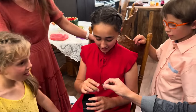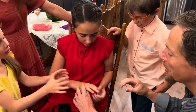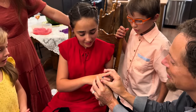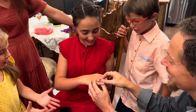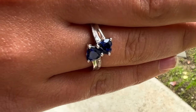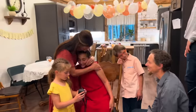Now, let me see if it fits your finger. Right hand. Yes, I need this one with the ring finger. Right there, this is your ring finger. My ring finger. I think it's bad. I don't know. Actually, probably perfect. Ooh, it's pretty nice. That's very nice. Wow, look at that. Thanks, Mom. You're welcome.